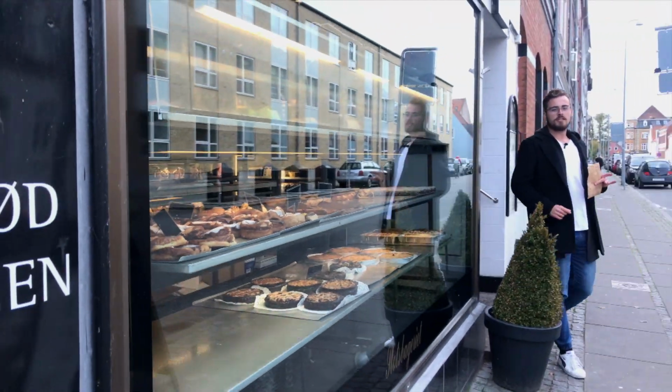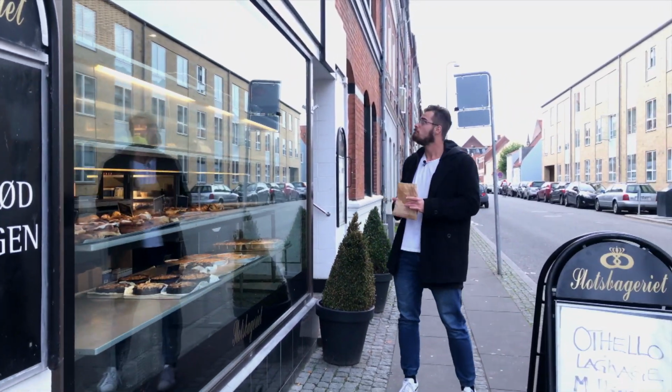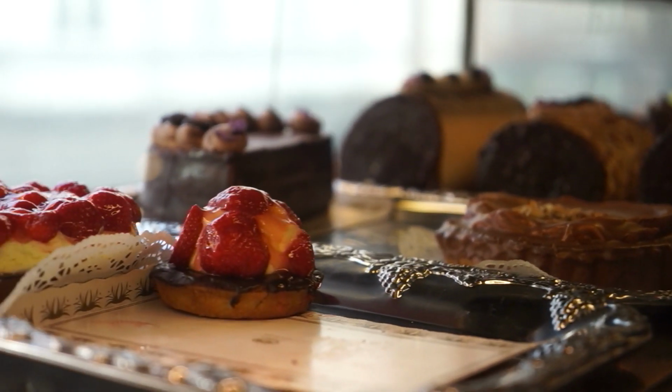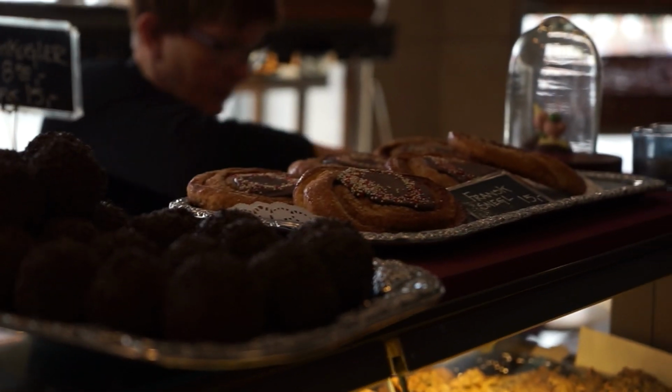Wish to try some traditional Danish bread or cakes? Make sure to check them out. There's nothing better than having the proper Danish rundstykke for breakfast together with strawberry cake and coffee.